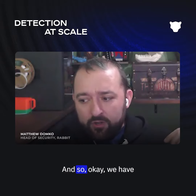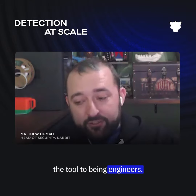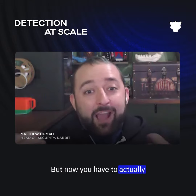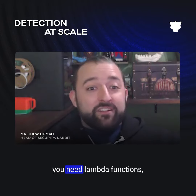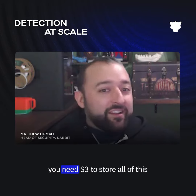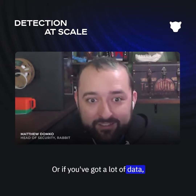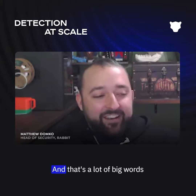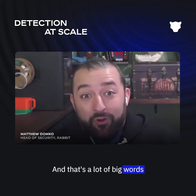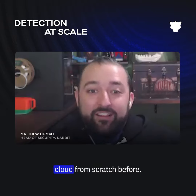And so okay, we have this idea. We're going to switch from just running the tool to being engineers. But now you have to actually build custom things. You need Docker containers. You need Lambda functions. You need S3 to store all of this data until you've processed it. Or if you've got a lot of data, you need S3 to store it so that you can query it in Athena. And that's a lot of big words to somebody who's never written something in the cloud from scratch before.